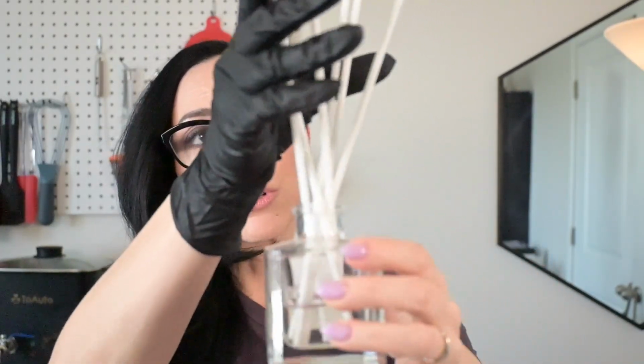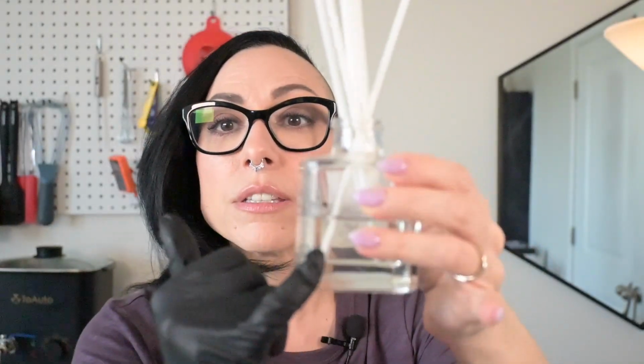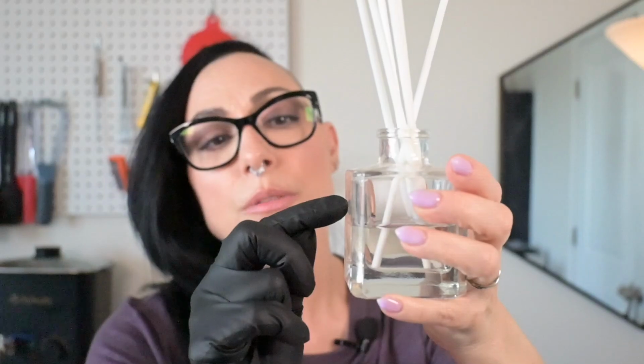Fourth week, we only saw about a 15 to 18% reduction. The reeds are damp. I just did these 2 days ago. So these still are pretty damp, pretty wet, which is what we want to see. We don't want to see it evaporating after just 2 days. But you can see here, it still looks almost full. This is a 2.5 ounce fill with a 20% load. And so for here, the fill probably goes to like right here. So it's doing really well in terms of not evaporating away.